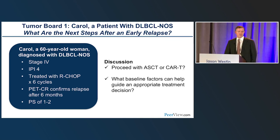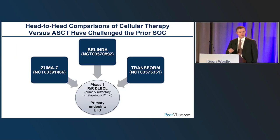And then the discussion comes up. What should we do for this patient? Should we proceed with autologous transplant or CAR T-cell? And then the second question, what baseline factors can help guide an appropriate treatment decision? And we'll go over the data to help answer these questions. So this will be something that we'll be coming back to as we go over the data.